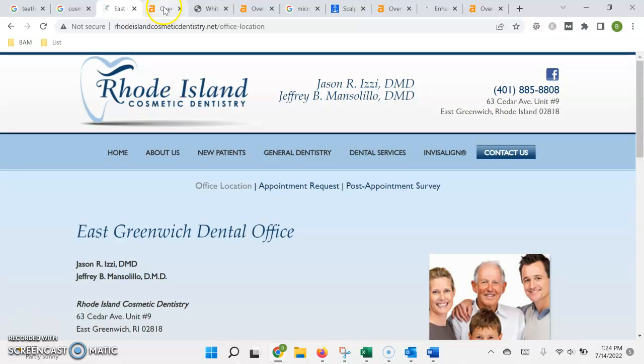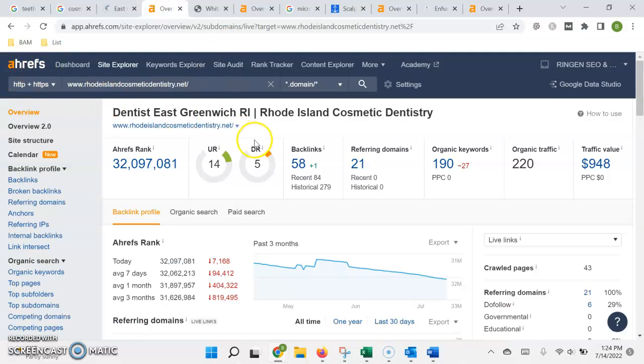So what I did was put this site into this paid tool that I have, and it shows me everything that Google sees when it crawls a site for the content, and also all those backlinks, the referring websites that go back to them. To give you an example, if a news article was written on, say, Channel 10 news, saying top 10 places in Rhode Island to get your teeth whitened, and inside that article they mention the name of your business, and the reader could click on it and it would take them back to your website, that would be considered one backlink from one referring domain.